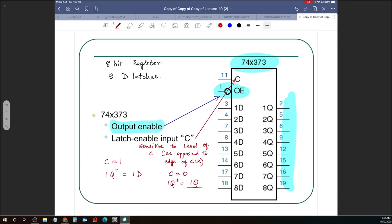Now, I don't want to write 1Q, 2Q, 3Q. What I'll do is I'll simply remove this one here, one here, one here, one here. And I will simply add n, where n belongs to the set of 1, 2, 3, up to 8. So these two boxes here, this guy is enabled. And this guy is not enabled.